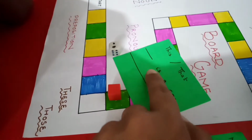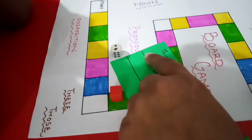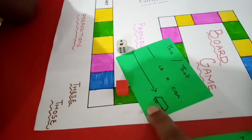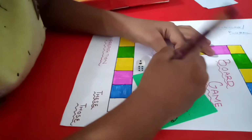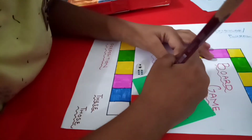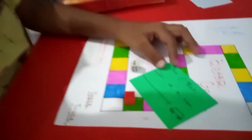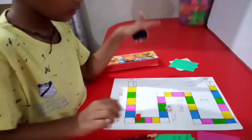Dash is a car. What comes over here? This or that? That. The car is far, so we use that. That is a car. Okay, now write down that. Good. Well done. Okay, now roll the dice again.